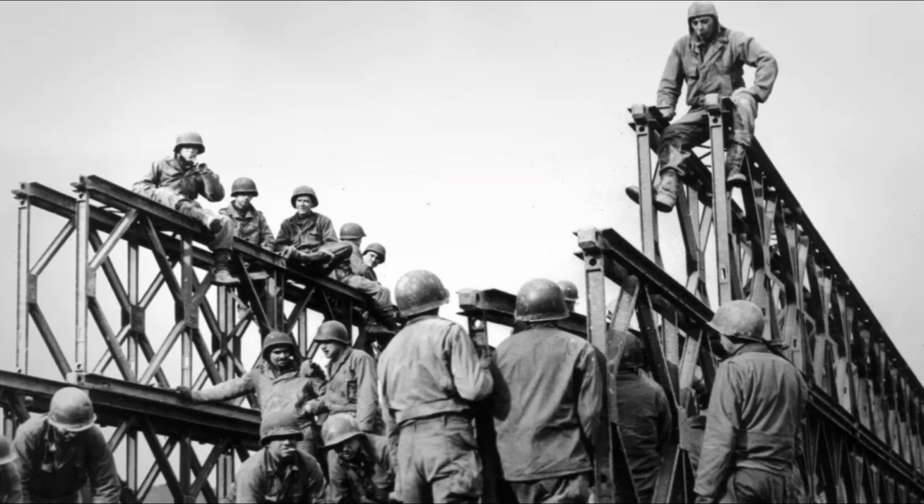Reliability. Bailey bridges handled North African conditions well. Dust, heat, and occasional rain didn't compromise the steel components. Bridges remained serviceable under constant heavy traffic. Maintainability. When damaged, by occasional German artillery fire or by accidents, Bailey bridges could be repaired quickly. Damaged panels could be replaced without rebuilding the entire bridge.